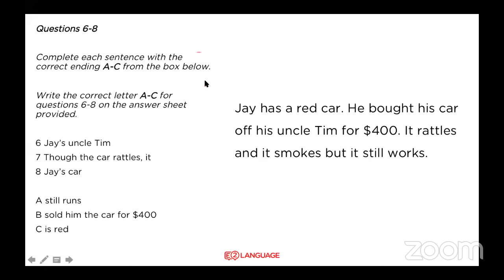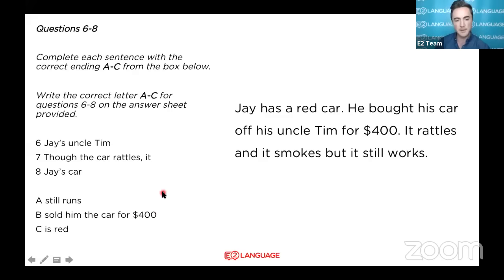Cool. Let's have a look at this dead simple example. So Jay's Uncle Tim, he bought his car off his Uncle Tim for $400. Jay's Uncle Tim sold him the car for $400. Good. 6B. So you'd write B on your answer sheet.